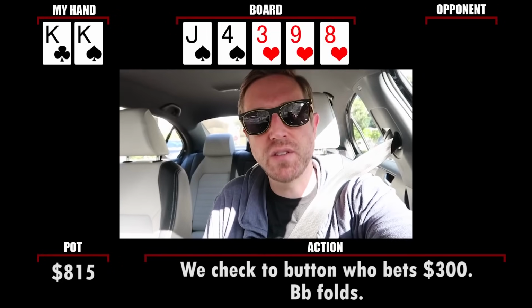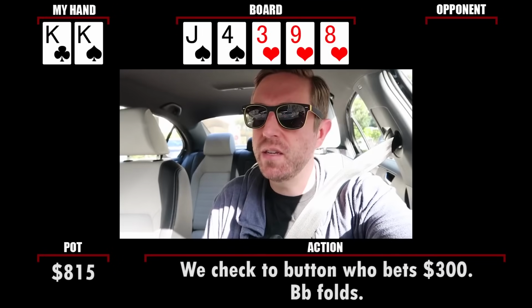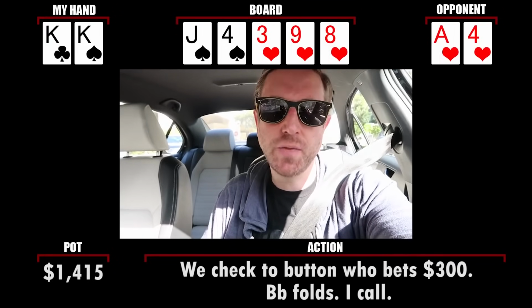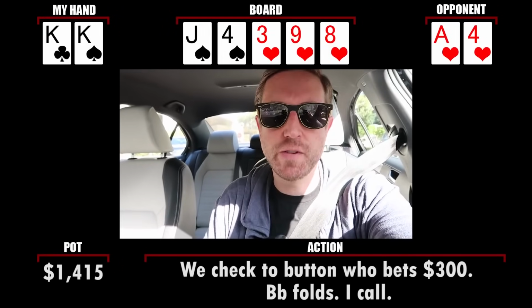It's mostly just a bluff catcher at this point, obviously, but maybe I can have some worse hands here, potentially, but not that much worse. Anyway, I shrug and call, and sure enough, he has ace-4 of hearts. Flop middle pair, turn the backdoor flush draw, gets there on the river.